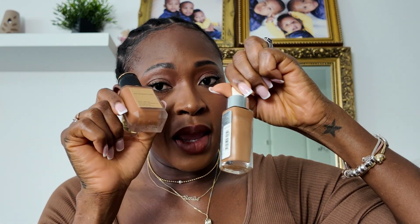That is why I mix it up with this. Just a little bit of this helps for me. I wanted to get my rightful shade, but this foundation is not your age mate. 60 something pounds. Hello. No, no, no. I will never make such a mistake again when it comes to foundation. And that is why I had to mix it with this.